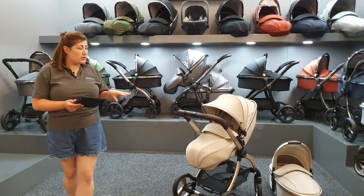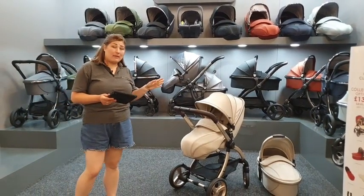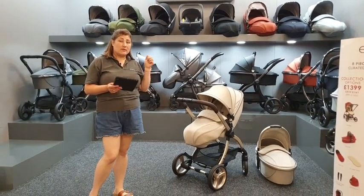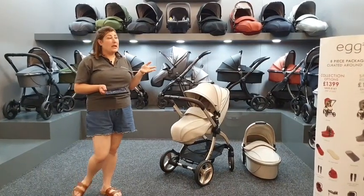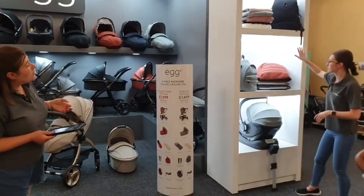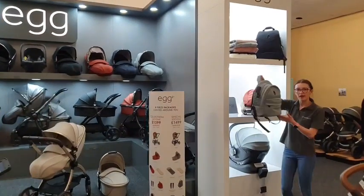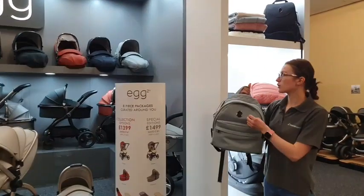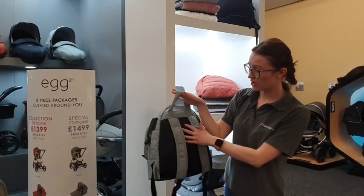So if you're buying a bundle, you do get your backpack. On the last Egg they had two options, so you could have the standard changing bag or the backpack. Now they've gone to backpack because it's the most popular. If I show you on here, just on the stands, these are the rest of the little accessories. So you've got your foot muffs. This is your backpack for your core colours. It's a slightly smaller backpack, but it's a really nice design, all breathable.